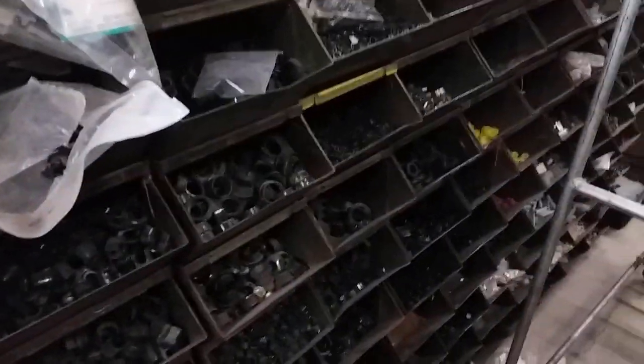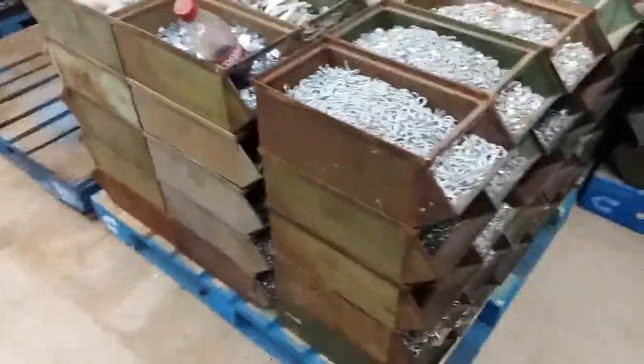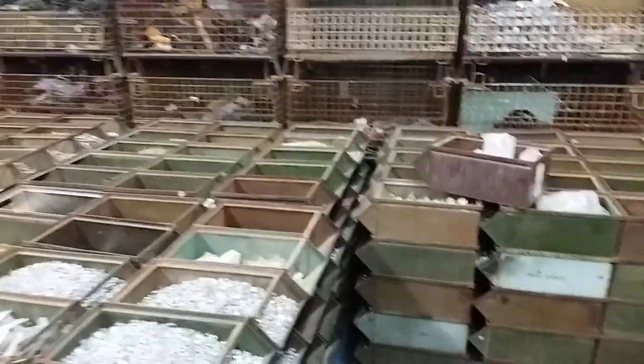Oh, grommets. Lots of grommets, but no Wallaces. All right. More pipe fittings. And looks like more grommets. I can't really get around this stair. I'll have to go around, see what's on the other side. Okay, I went around the rolling stair, and we got more fasteners and pipe and conduit clamps, and they've been palletizing their bins of fasteners over here for shipping.